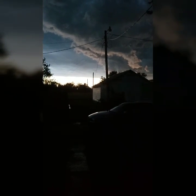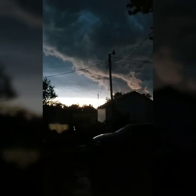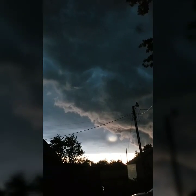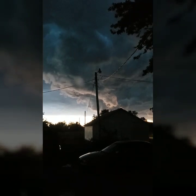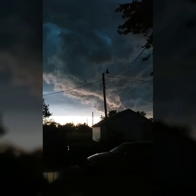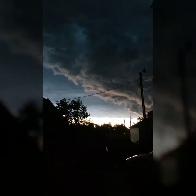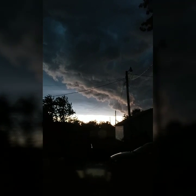Look at what that looks like. That's crazy. It's like right over us. Hear the wind picking up too.